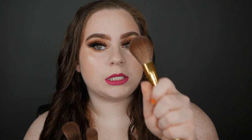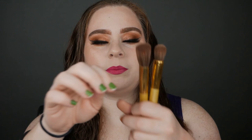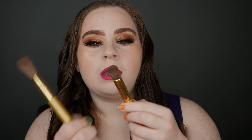They do have a little bit of stray hairs sticking off of them, but I don't really care about that. That doesn't affect the way they apply anything in general. This one will probably be my favorite, the Supermodel Sculpt one, because I love brushes that are really dense like this that allow me to sculpt when I need to.